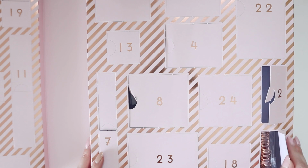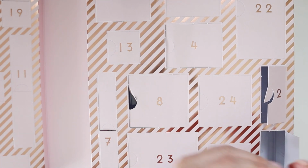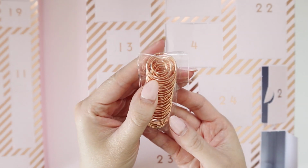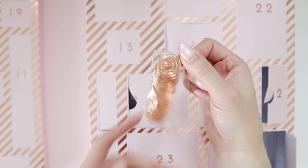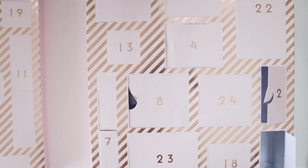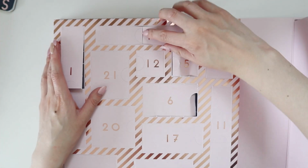9 is down here in the corner. Yep, another one that they usually do for every advent calendar, which is just a bunch of paper clips, but it's their own version of the paper clip where it's like a spiral. Actually really useful, and I do use them for work, so I am actually going to use those. 10 is over here.